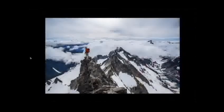And here we are looking down to the West Ridge, which is just stunning. You can see the moraine down on the right there.